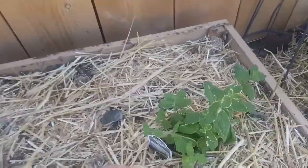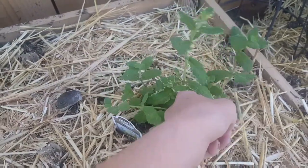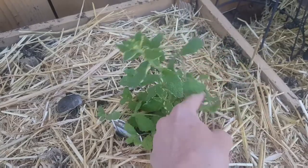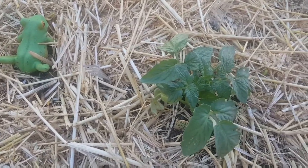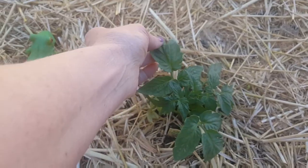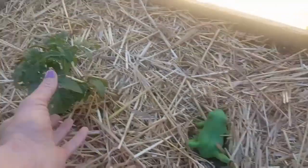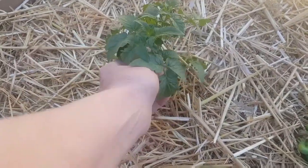This is the pineapple mint. And it hasn't doubled in size, but it doesn't look wilty and it looks good. So I'm happy about that. Let me see. Taking a quick tour. This is the bush tomato. It looks very good. The leaves feel strong. This is the cherry tomato. Same thing. Good, strong foliage.